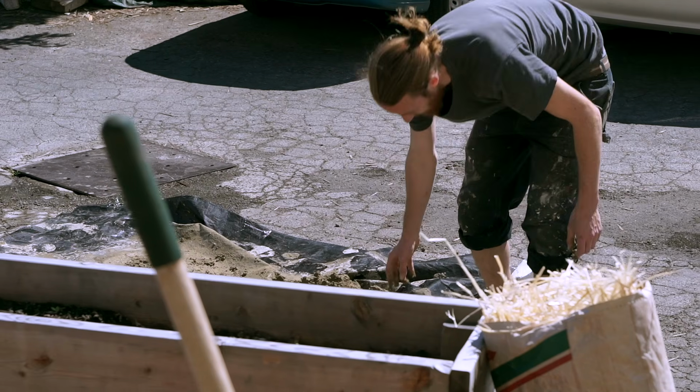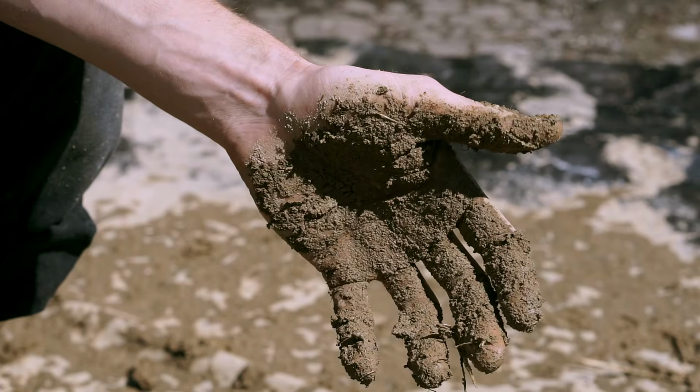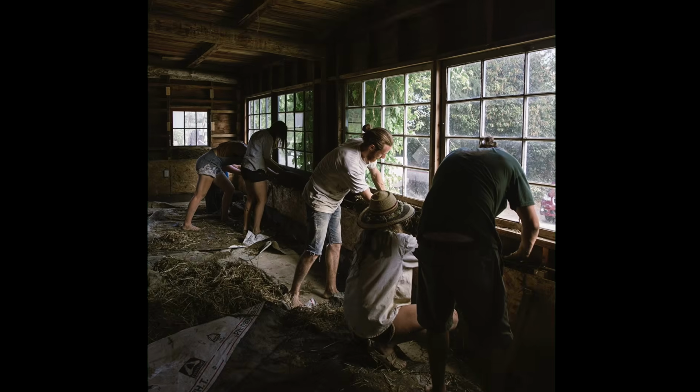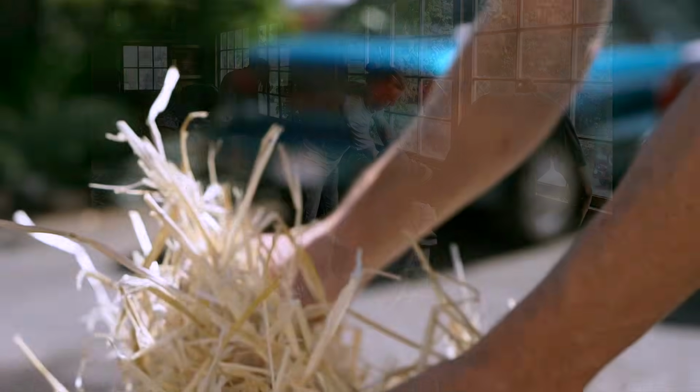the Cob Cottage Company, which is based out of Oregon. They've really been pushing to bring it back, and then from there, it just took off. I'm a third generation cobber, learning from someone who learned from them, and now I'm teaching more people how to do natural building and why it's important.